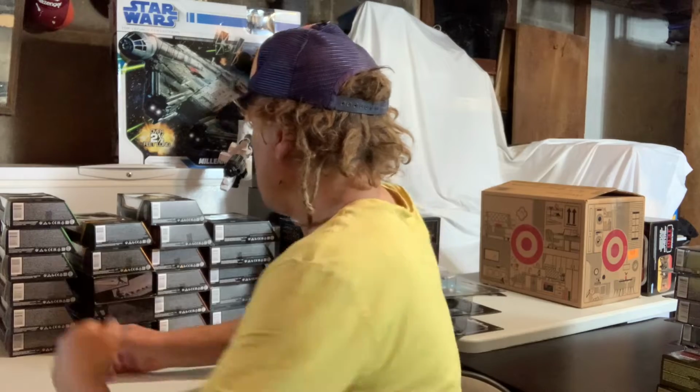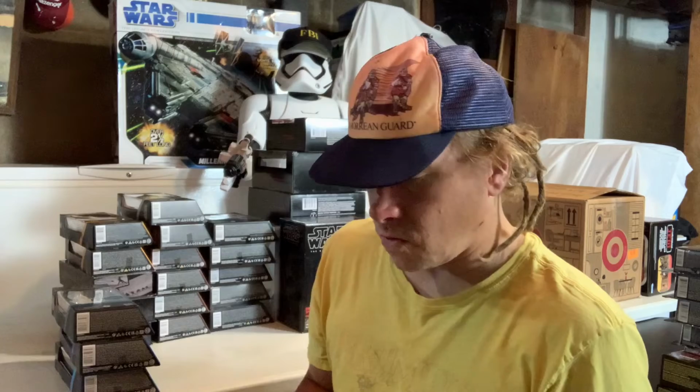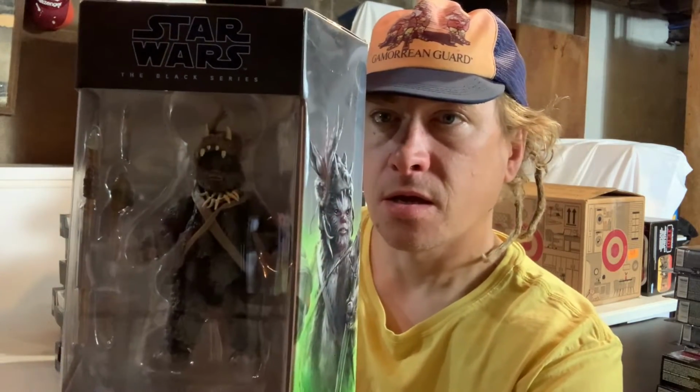Okay, moving along, we got this. These are all the newer packaging, and I think it's very neat. If you get the whole wave, you can create a scene. Obviously, the Teebo and the Leia go together, but I don't think Han is supposed to be there. And I don't have the whole wave, but that's just a cool thing they did on the side. You get the cool picture. Very neat.